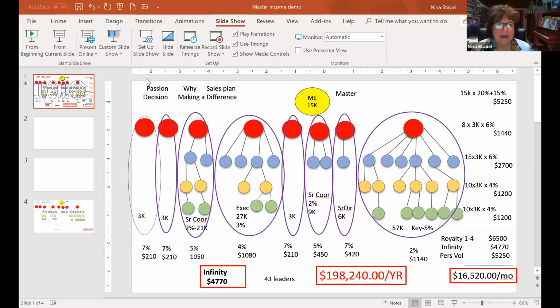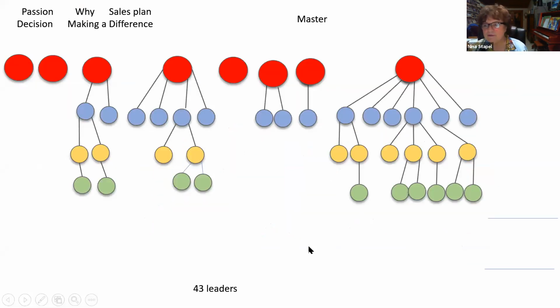There we go. Okay, so I am going to share with you the group that I've drawn out for Master Coordinator, okay? This is what it basically looks like, and we started out with this. A part of this is what my group looks like, and then there's addition on here. So the way that I have always shared to learn the sales plan is to draw out the group first and then figure out what the income is, okay?